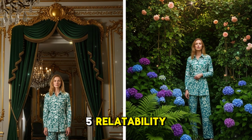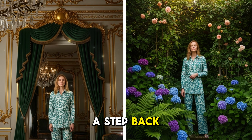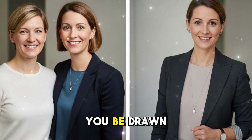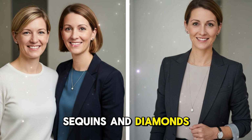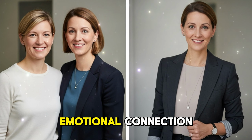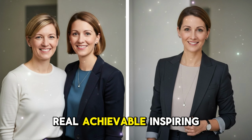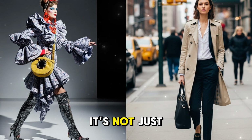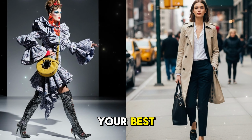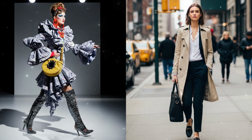5. Relatability. Style that feels real. Let's take a step back. If you saw these two women walking into your favorite cafe, which one would you be drawn to? The one in sequins and diamonds, or the one in soft tailoring and pearls? Relatability is an emotional connection, and the $50 woman feels real, achievable, inspiring. It's not just about looking good, it's about looking like yourself, at your best. And when style is relatable, it becomes timeless.